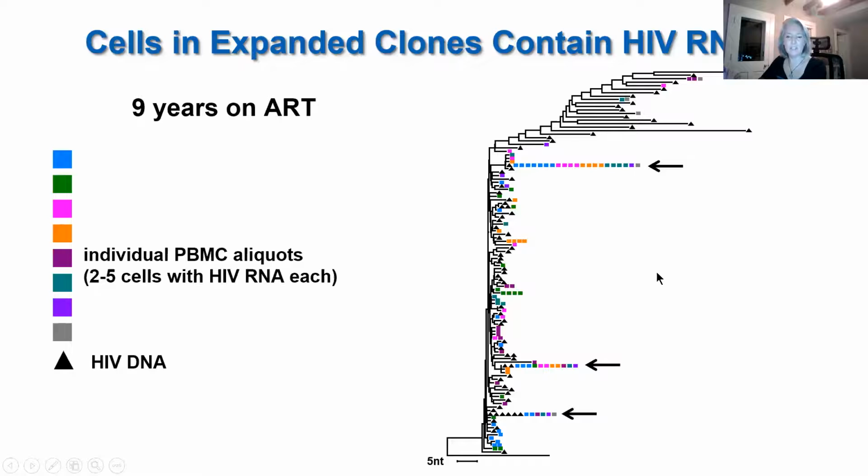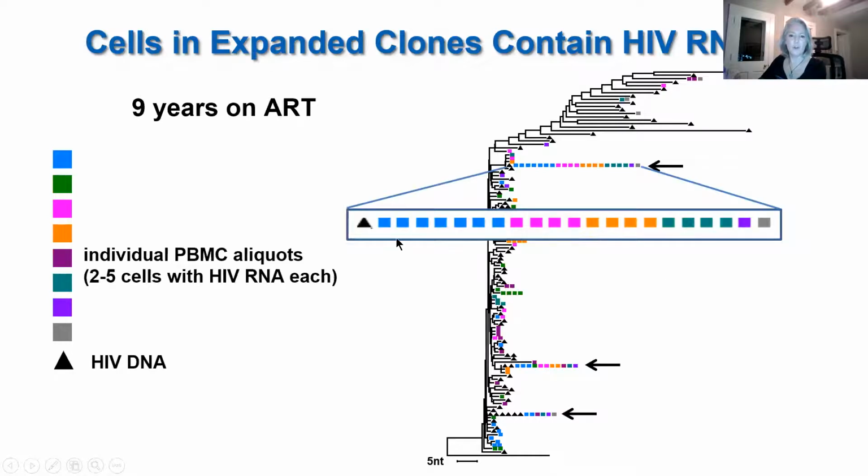And so I'll just blow this up for you. What we think this means is that you have infected cells in different aliquots, all with identical proviruses, some of which are transcriptionally active and making unspliced HIV RNA. So these are the expanded clones that are revealed with ART.